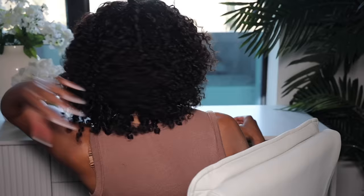Now I want to show y'all what it looks like in the back. It's disclaimer time. I can't see behind my head. Please don't be judging me off the back of my head. Judge me from the front. Let me show y'all the side angle. Okay. Oh, the side angle is cute. The side angle is super cute. Let me show you the back.